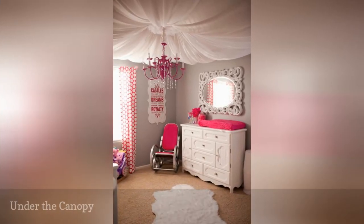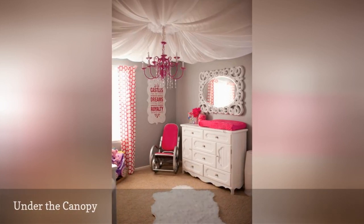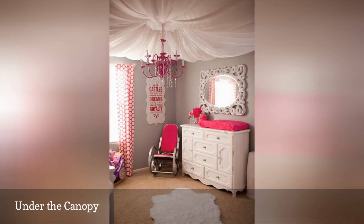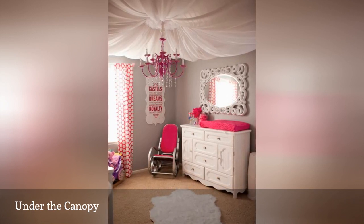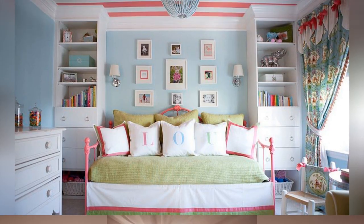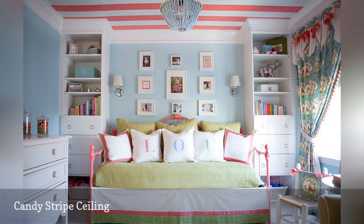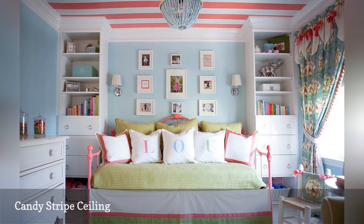Swaths of gauzy white fabric draped from the ceiling give this bold hot pink and gray girl's room from the frosted petticoat a palatial feel, making it the perfect space for a little princess. Are you looking for a way to boost your bedroom's wow factor? Look up.